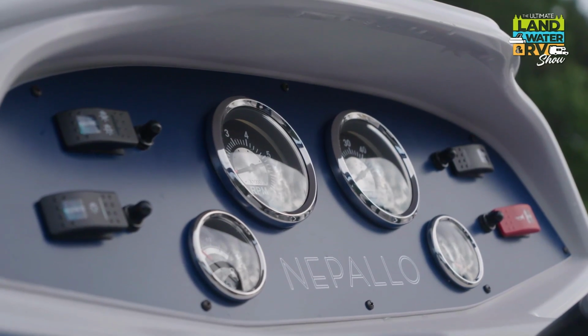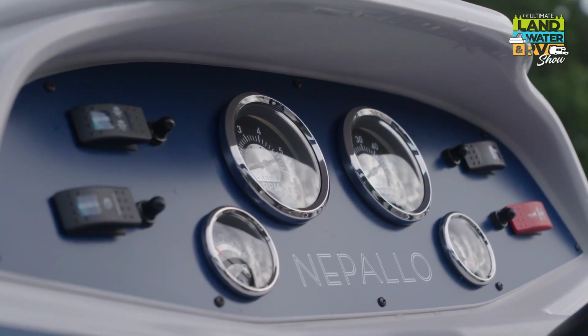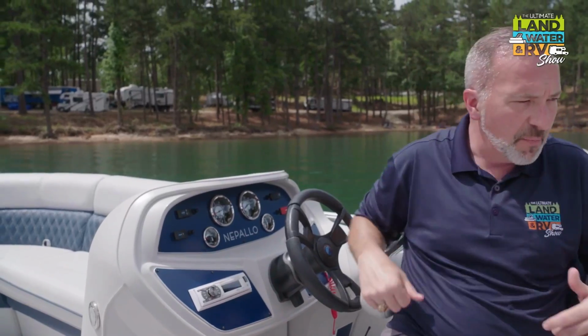Got your speed gauge, your RPMs, your trim, and the trim indicator. On this, I like it because we also have the trim control on the motor, so I don't have to keep coming up here to move the trim up and down.